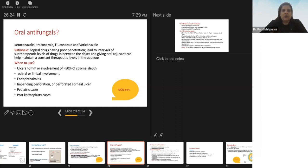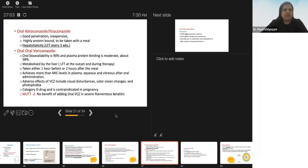When do we add oral antifungal drugs in a case of fungal keratitis? When the size of the ulcer is more than 5 millimeters, or it involves more than 50% of the stromal depth; if there is scleral or limbal involvement; if there is endophthalmitis, especially Candida endophthalmitis; if you think the ulcer is going to perforate or has already perforated; in children with fungal keratitis; and after keratoplasty for a case with proven fungal keratitis, to prevent recurrence.